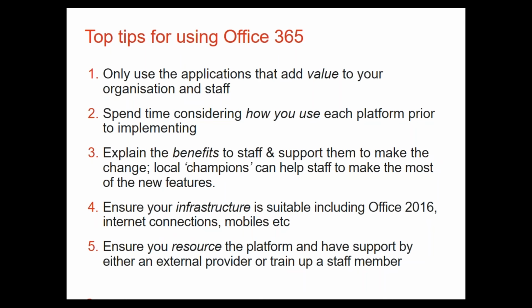And then consider change management and adoption. So explain the benefits and get those local champions to make the most of the platform. Make sure your infrastructure is set up, and this is where you might need a technical partner. Make sure you've got Office 2016 or 2013. Make sure you've got good internet connection. Make sure they've got mobiles that can access the new apps.